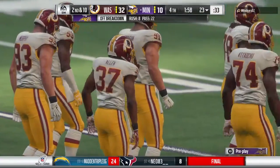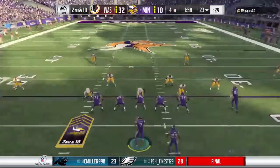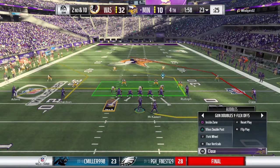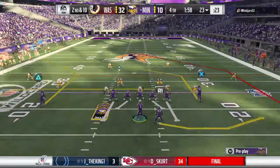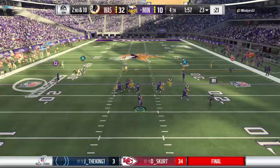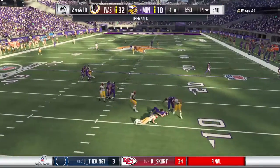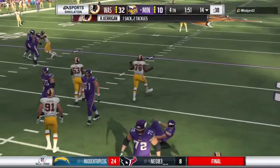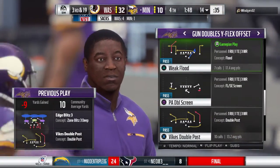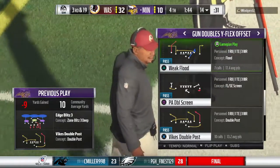Second down here after the incomplete pass. From the shotgun, Peterman, the strong running, and nowhere to turn for Peterman as he hits the turf. Ryan Kerrigan not dropping into coverage. He comes on the blitz and takes him down for a loss of 9.